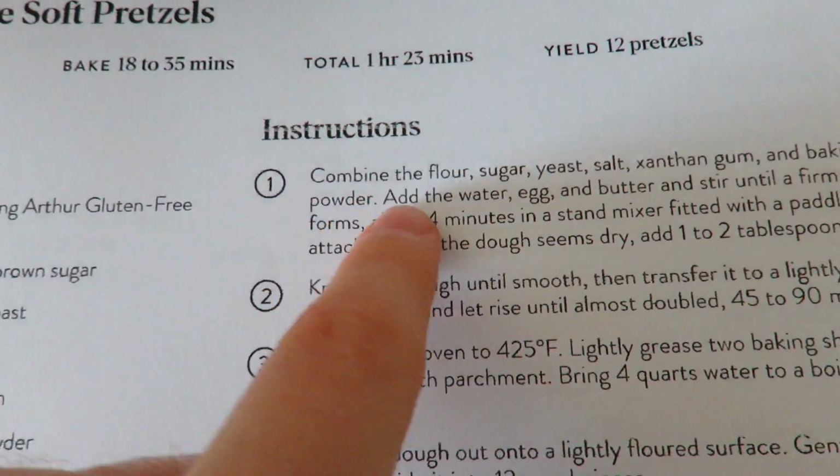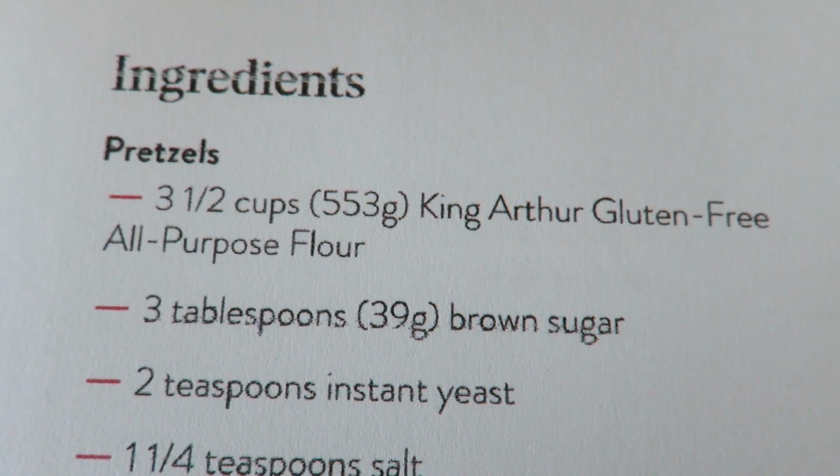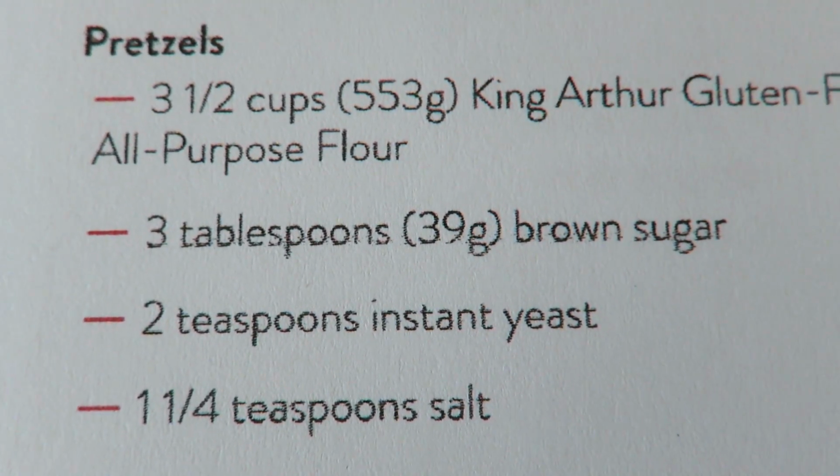Anyways, our first step is to combine the flour, sugar, yeast, salt, xanthan gum, and baking powder. So we need 3½ cups of flour, 3 tablespoons brown sugar.